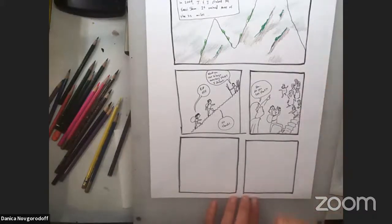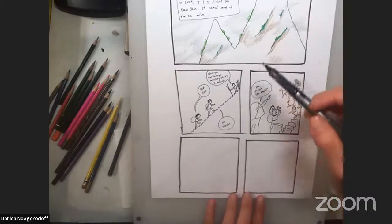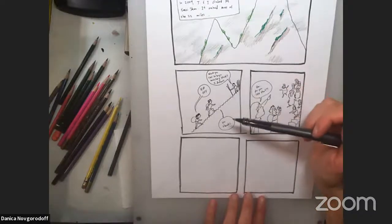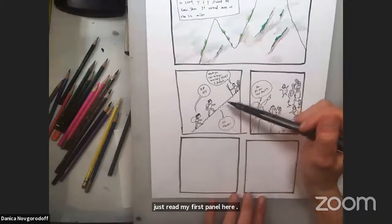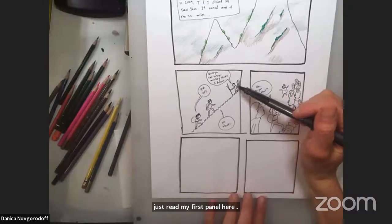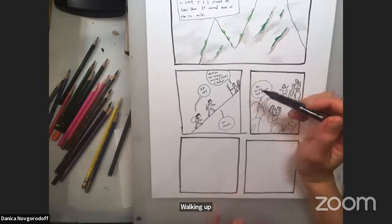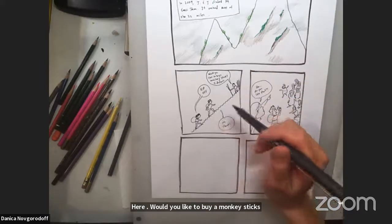Oh yeah, someone just asked, could I read my bubbles? So in the first panel here, we're walking up the mountain and this man up here asks, would you like to buy a monkey stick? $5. And it's like a bamboo stick.